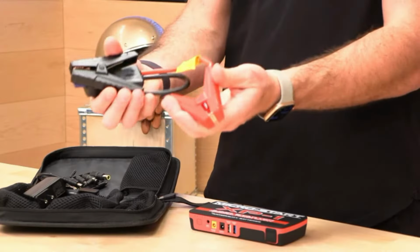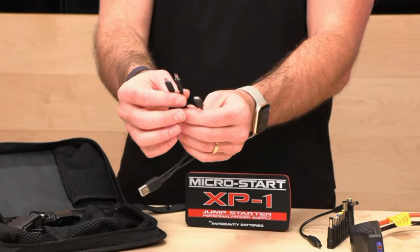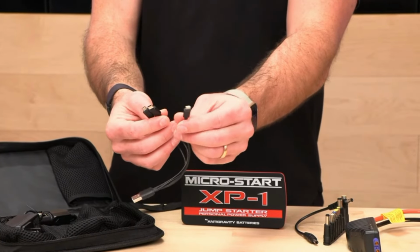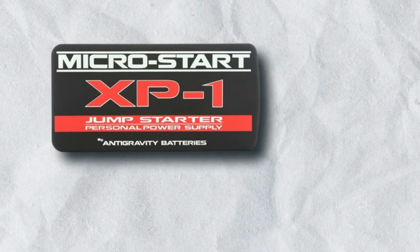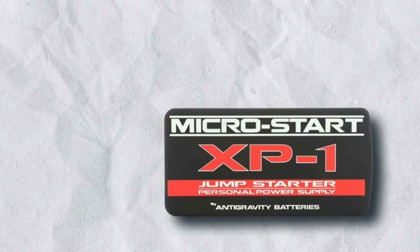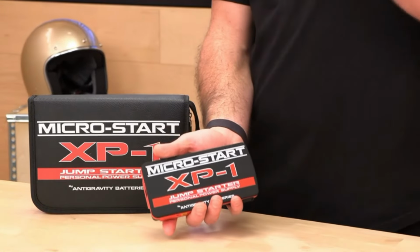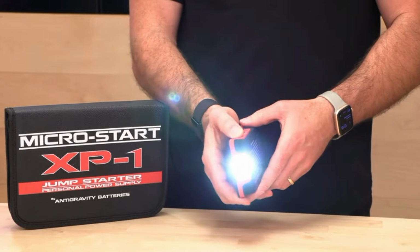road quickly. The kit includes micro jumper clamps, a range of universal cables, micro USB and lightning cords, a wall outlet charger, a cigarette lighter charger, and a neatly organized carrying case that fits snugly under your seat compartment. Whether you're on the road or at home, this portable power bank ensures you're always prepared for any battery emergency.